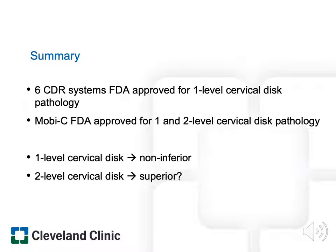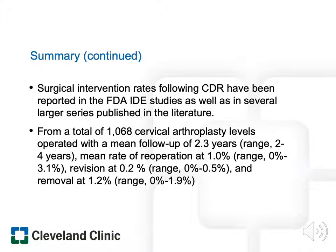So the thought is that these studies have shown for one-level discs it may be non-inferior, and for 2 level discs it may potentially be superior, which is really interesting because what we have seen is that the surgical intervention rates have been reported in these larger studies, and from a large body of patients who underwent cervical arthroplasty, who had a mean follow-up of about 2 to 3 years, the mean rate of reoperation was 1%.